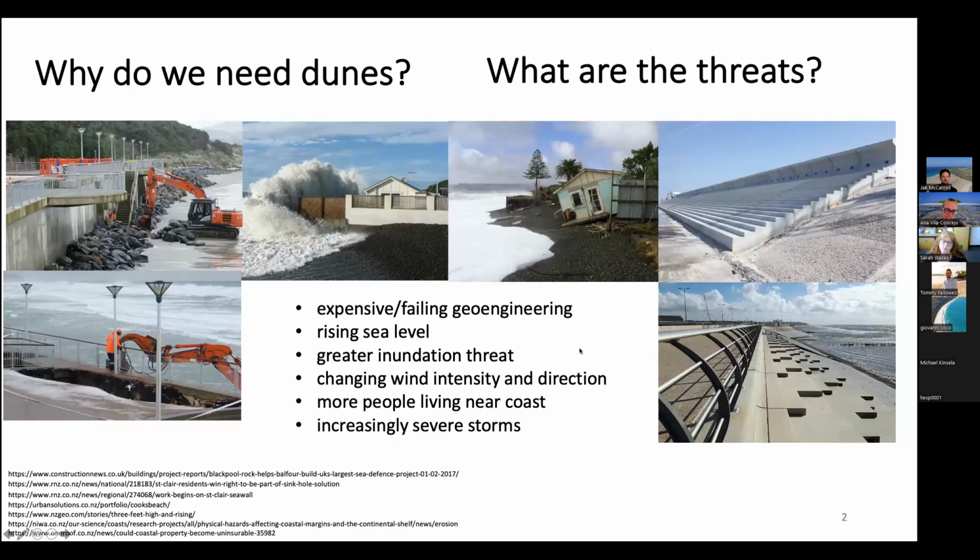Okay, so I'm going to be talking about dunes, and we probably all know this, but I think it's a really timely reminder as to why we need dunes and what the threats are. I've put up a collection of pictures of some of the things that are local and of interest to me and to Dunedin, which is where I'm based on the east coast of the South Island, almost at the bottom. I think it's about the most southern university you can get in the world.